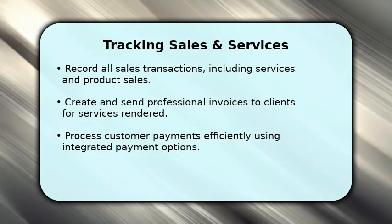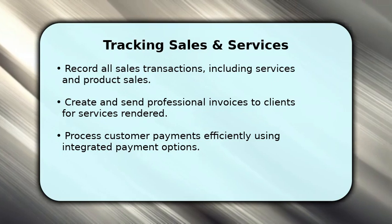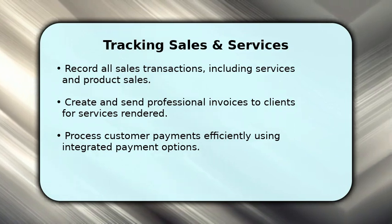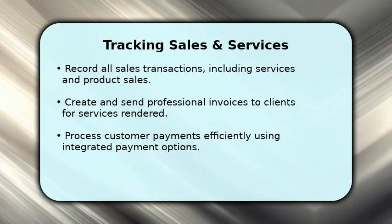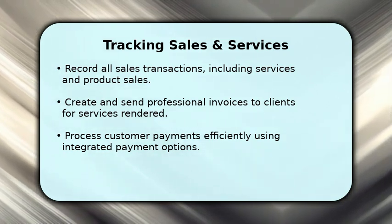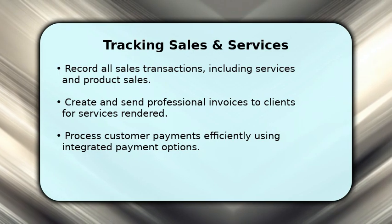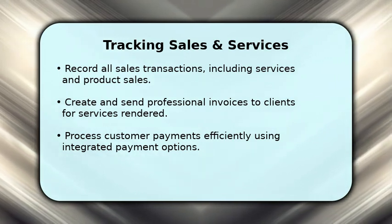Effectively managing your sales is crucial. Accurately record every service provided and product sold, ensuring no revenue is missed. Utilize QuickBooks to generate and send professional invoices to your clients, detailing their services and charges. Furthermore, streamline your payment collection by integrating various payment options, making it easy for customers to pay and for you to track incoming funds, improving your cash flow.